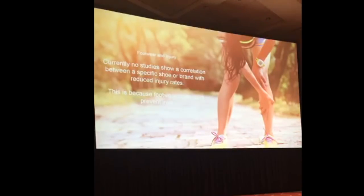To my knowledge, there really aren't any studies that show a correlation between a specific shoe or brand that can reduce injuries. Now, certainly you can wear shoes that may help cause a problem or create issues for you, but I don't think there's a shoe out there that can necessarily fix or correct a problem.